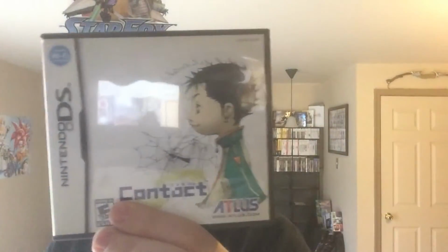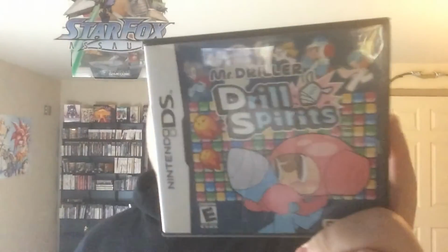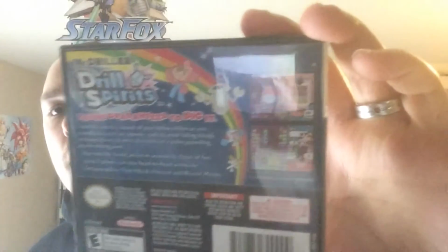Then you got Contact, cool little Atlas title. Then you got Zuma's Revenge, again, slipcover. Then you got Nostalgia, 1 0 1 and 1. This also came out on the Wii as well. Mr. Driller, really fun puzzle type game. And then all these games here are factory sealed. Mario vs. Donkey Kong Mini-Land Mayhem, the Game & Watch Collection #1, Lost in Blue 2, Dragon Quest 4, which was probably a reprint.